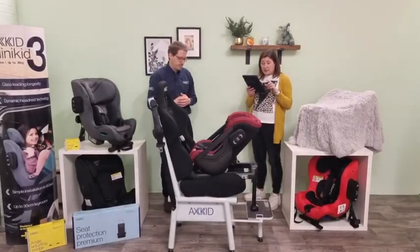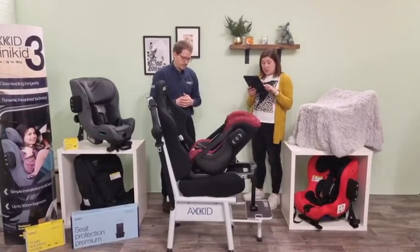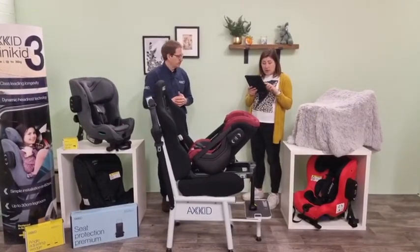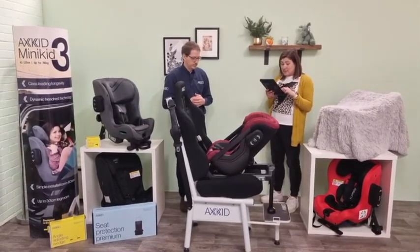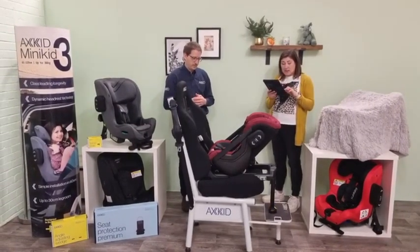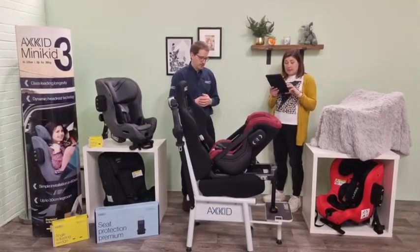Oh, and the extra legroom setting, I've never seen that. This was amazing for our little one. Perfect for my 3-year-old. So good. Seems very sturdy. Yes, absolutely. And like Peter said, it's tested to the best testing that you can as well.